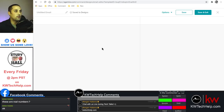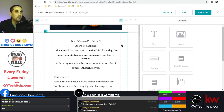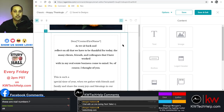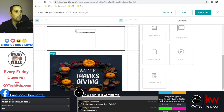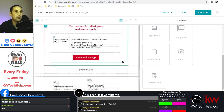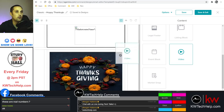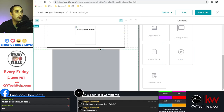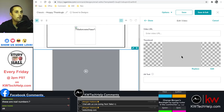There's going to be a couple other things I want to show you inside of here because they're pretty nifty. This does kind of have a layout like your agent sites. So for those of you who are familiar with your agent sites, you should be pretty well adept at this. But check out these other options that you have right here. You have an event block, you have a video. Let's try and throw a video in here and see what happens. We'll give this a click and let's edit this.